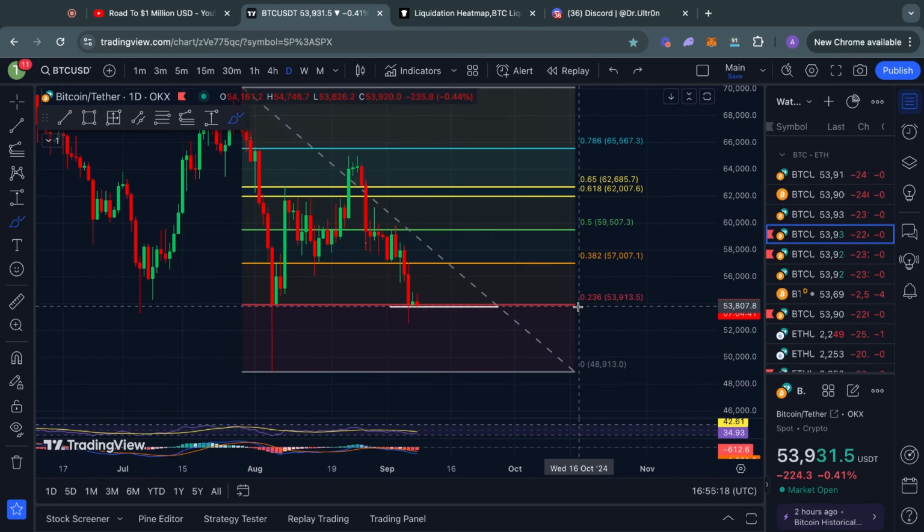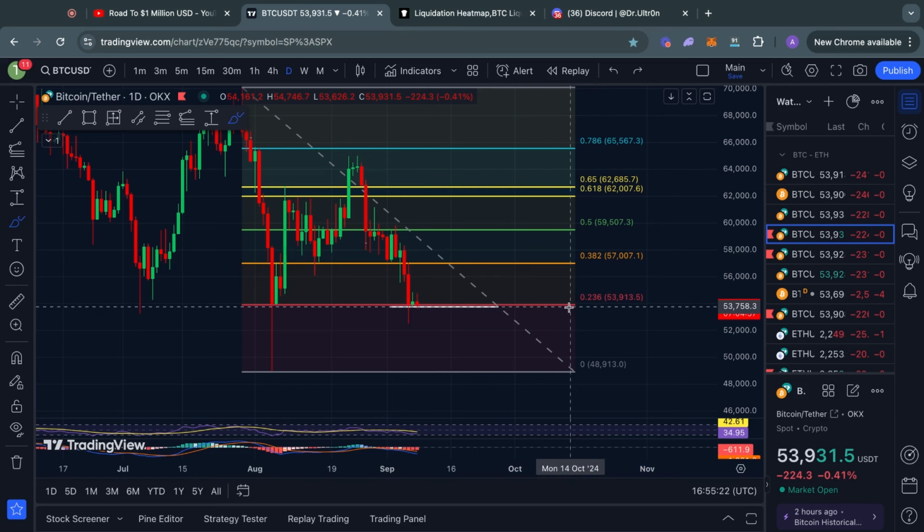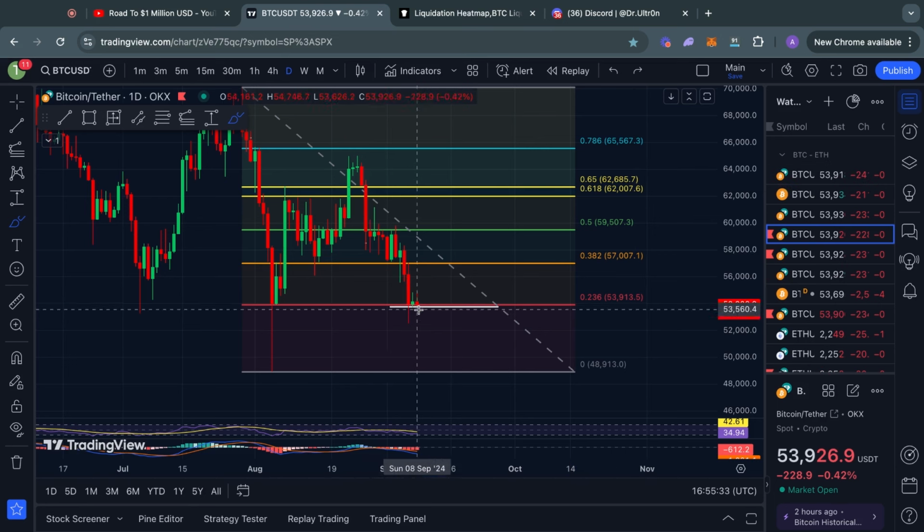Now, if we take a look at the Fibonacci levels for Bitcoin, not too much has changed since yesterday. We are still trading right on top of that 0.236 Fibonacci level, sitting at about 53.9K. So for now, this continues to hold as a level of support.